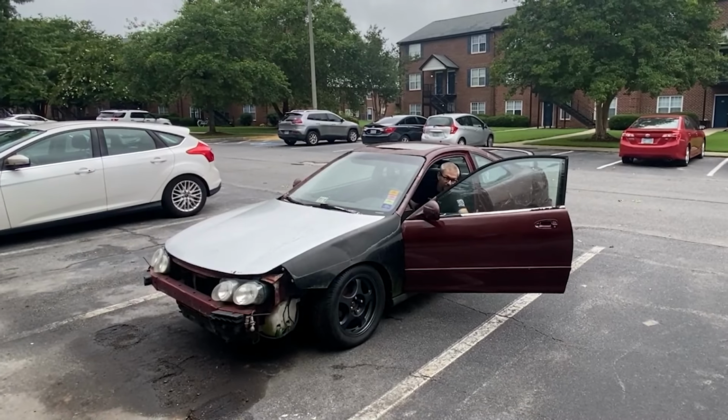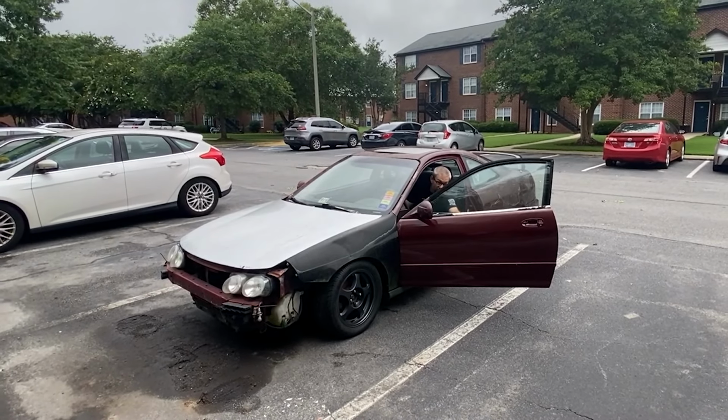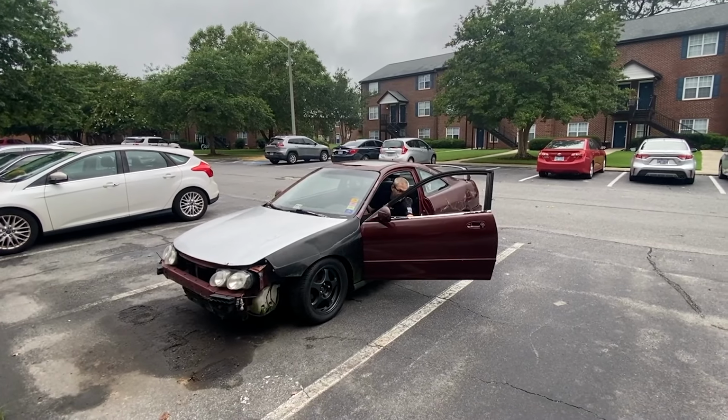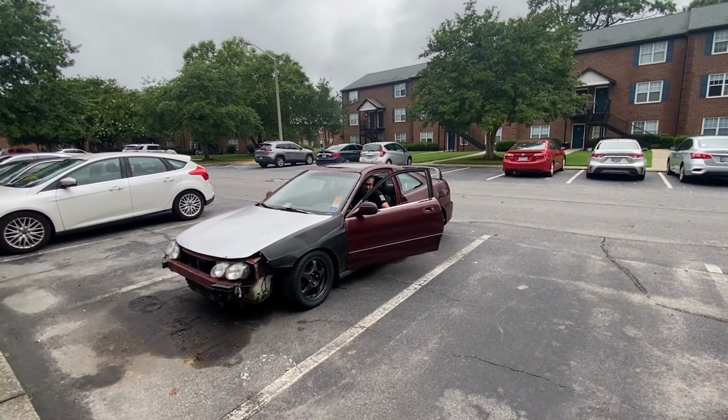I'm gonna put it up and down in the parking lot over here, just check brakes, check everything before we take the maiden voyage out of this parking lot in the last 6 months. Seems good so far, so let's try it out. There we go. Now, when you go to roll it up, that's the fun part.